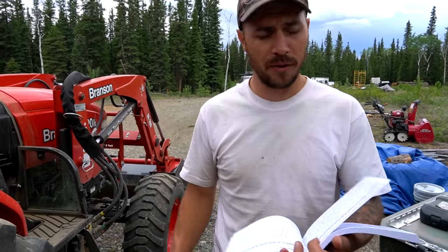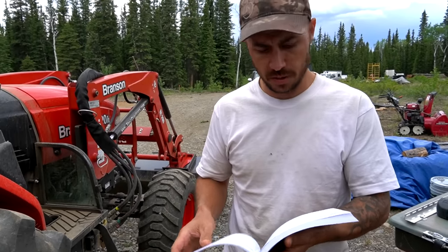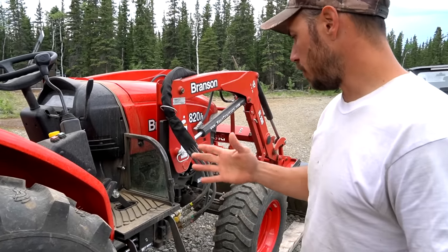So we are at 50 hours, and according to my Branson manual, it is time for complete service of this thing. So we're gonna go over the whole tractor, and I'm gonna look for loose bolts, hoses, anything I can just visually see that's wrong. And then we're gonna do some of the fluids.